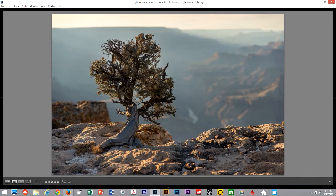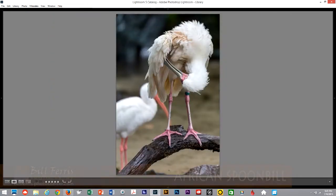It's a personal, intimate landscape portrait. And it's a photograph that has resonated with a lot of people. I've gotten a lot of feedback on this image. And for that reason, this is one of my favorite photographs of 2014.